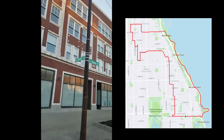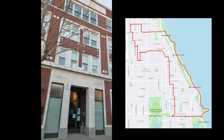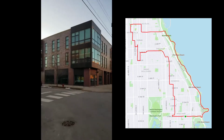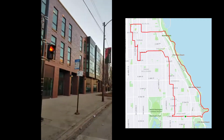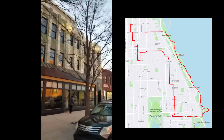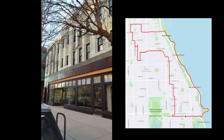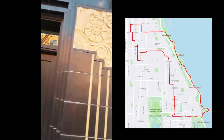Still on State Street, you see the old building of the Overton Cosmetics, and then the next building down was here. It's a particularly interesting building too. It's now a public library, but was one of the sites of an early newspaper in Chicago called the Chicago Bee.